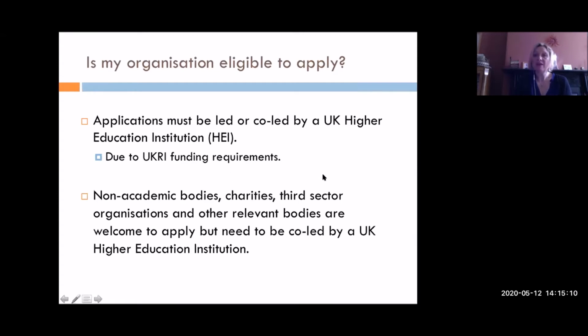In accordance with UKRI guidelines, applications must be led or co-led by a UK higher education institute, and that's due to our funders' guidelines. Non-academic bodies, charities, third sector organisations and other relevant bodies are welcome to apply, but they need to be co-led by a university higher education institution. And what we really want to do is encourage people to form collaborations with non-academic bodies, charities, third sector organisations and other relevant bodies. So it would be really good if we saw that people were joining together with other people, not just within universities, but from other organisations as well. And that's really what we're looking for within this collaboration fund.